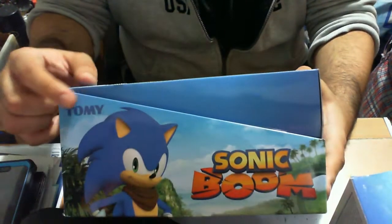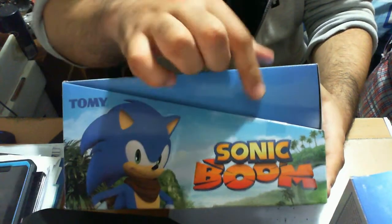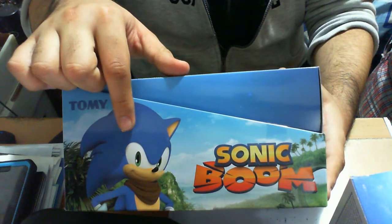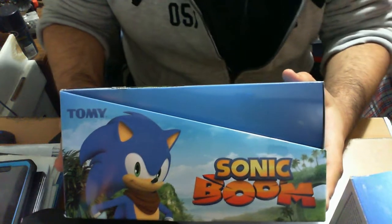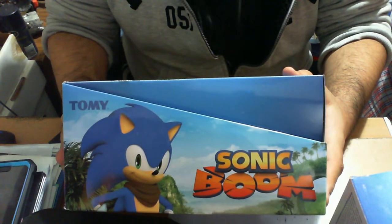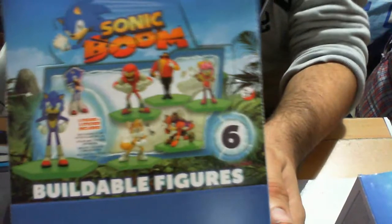But of course I want to discuss the boxes themselves, because it's a box and that's what I do. So of course this is the box. You have Tommy itself, awesome company, awesome logo, and you have Sonic the Hedgehog smiling, and you have the logo Sonic Boom, and the box is predominantly blue to respect the color scheme of Sonic. The actual front is more or less that Sonic Boom and Tommy. On the side it's exactly the same. On the back it's just obligatory information. At the bottom there's nothing, and of course I did show you the top, which comes with the obligatory information there.